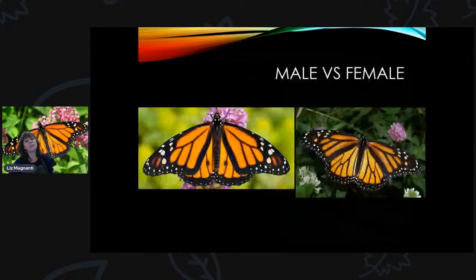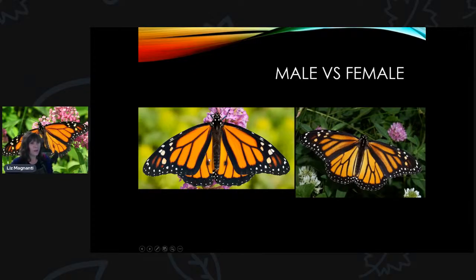You can tell the difference between male and female with the monarch, and the males will have scent pouches in their hind wings. So this is the male on the left, and if you look at its hind wing, it has these little polka dots on it, and those are their scent pouches. The females do not have those.